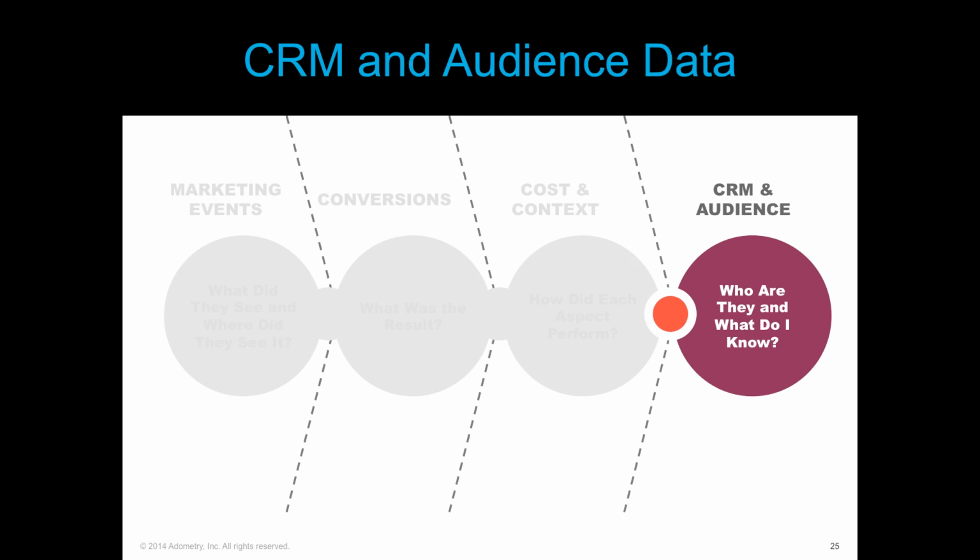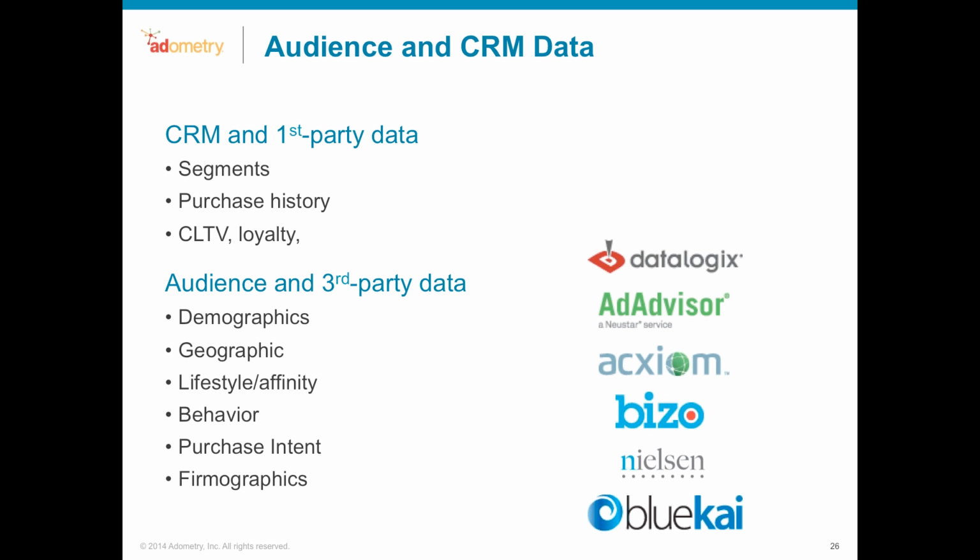And then the final piece of the section is CRM and audience data. Pretty simply, a lot of companies want to bring in CRM data. So they may have segmentation on that data. They may have purchase history. They may have a lifetime value score. Are they part of a loyalty program, et cetera? So much like the marketing event data, those attributes, also bringing in the audience part and the first party. Additionally, bringing in third-party data, so demographics, geographics, purchase intent, et cetera.